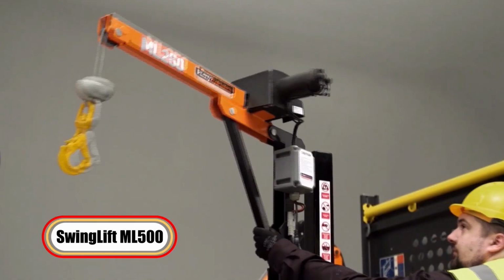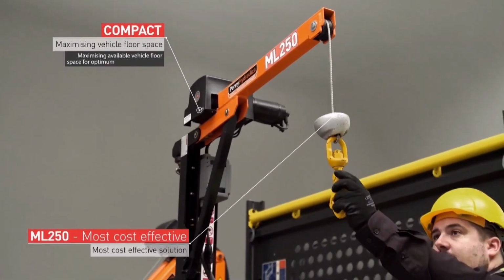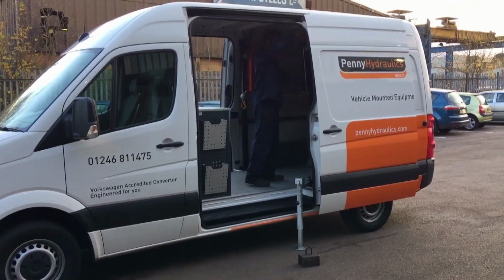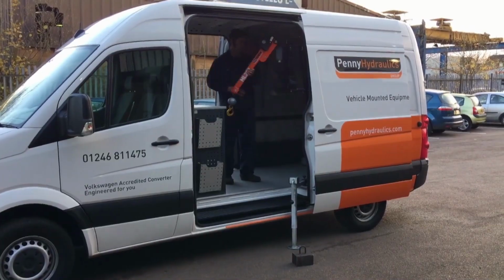Number 6. Swing Lift ML500. In numerous industries, including goods transport, manual handling injuries account for more than one-third of all workplace accidents. In this industry, the Swing Lift range of ultralight electric cranes can serve to protect employees from overloads.